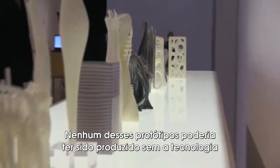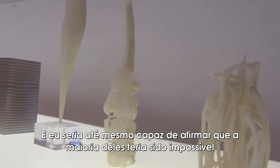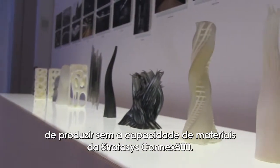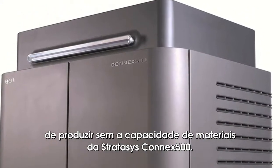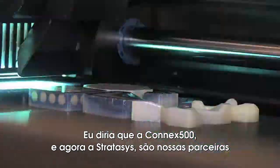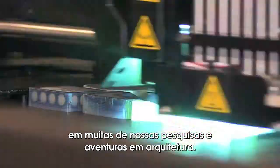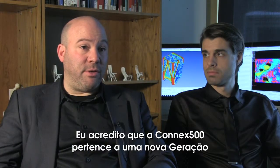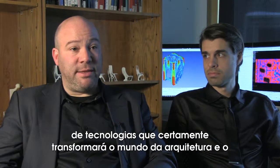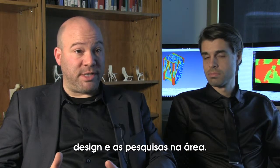None of those prototypes could have been produced without the technology of rapid prototyping, and I would even argue that most of them would not have been possible to produce without the multi-material capability of the Stratasys Connex 500. I would say that the Connex 500 and now Stratasys is our partner in many of our research and adventures in architecture. I do believe that the Connex 500 belongs to a new generation of technologies that will certainly transform the realm of architecture and architectural design and research.